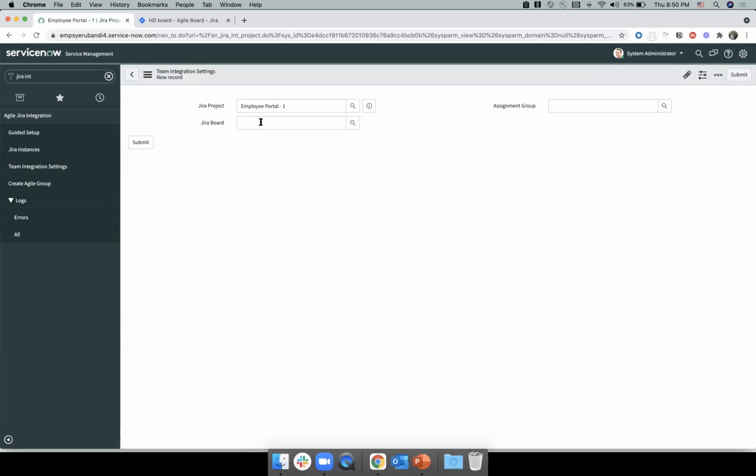You could just click on new, and you can provide the board details. Like I said, we use the board details to fetch the sprints. And you would also associate it with an assignment group here. The reason we get the assignment group is to create the sprints, right?